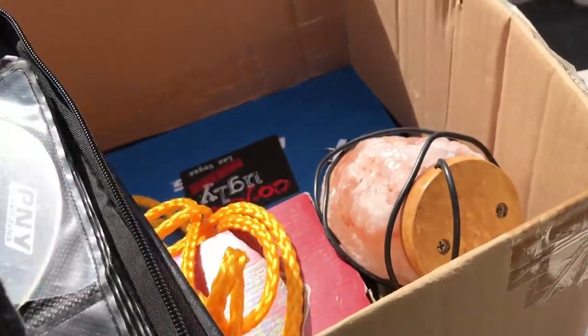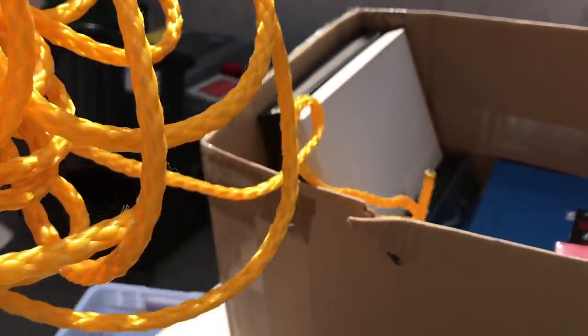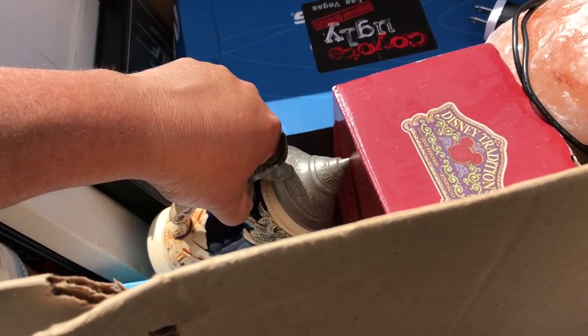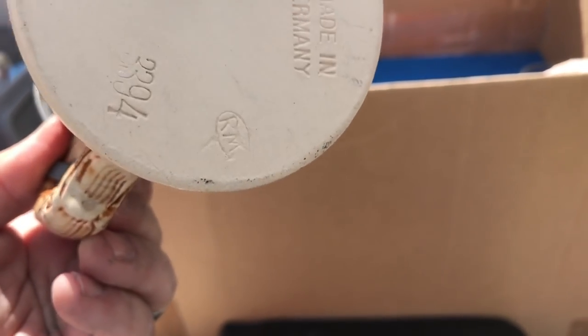A bunch more burned music, it looks like. Alright, let's sell that. Rope. I don't really like to sell rope. I'll tell you why, because when people buy stuff from me and they show up, often they do not have ways to tie down the load and they want rope. And I love having rope for them.